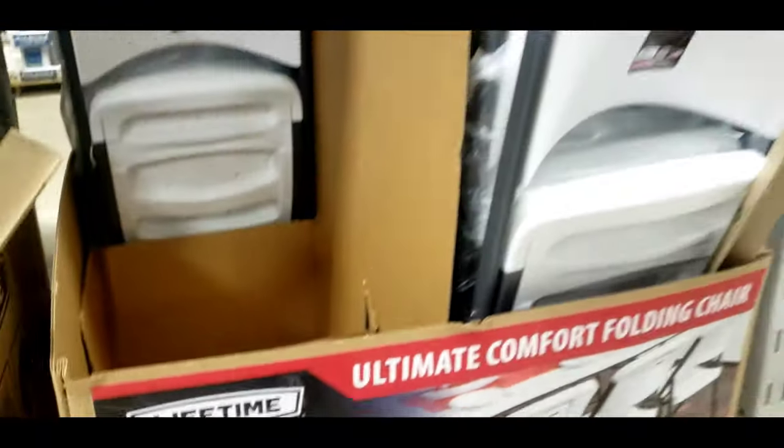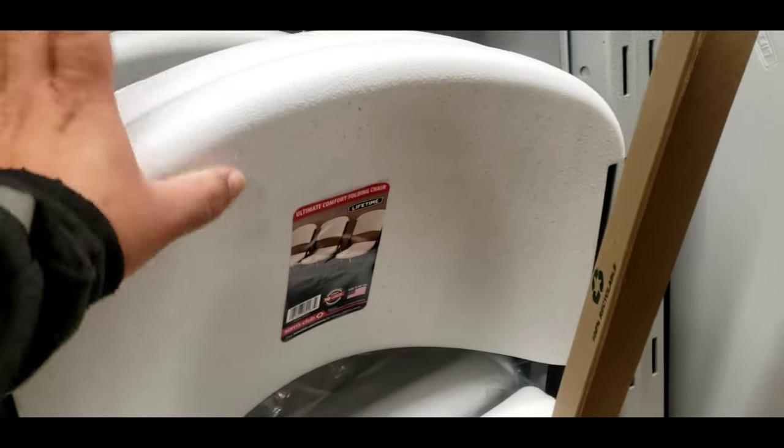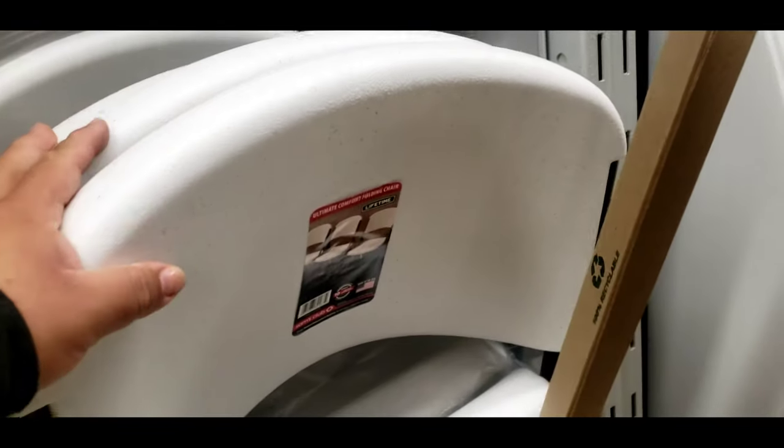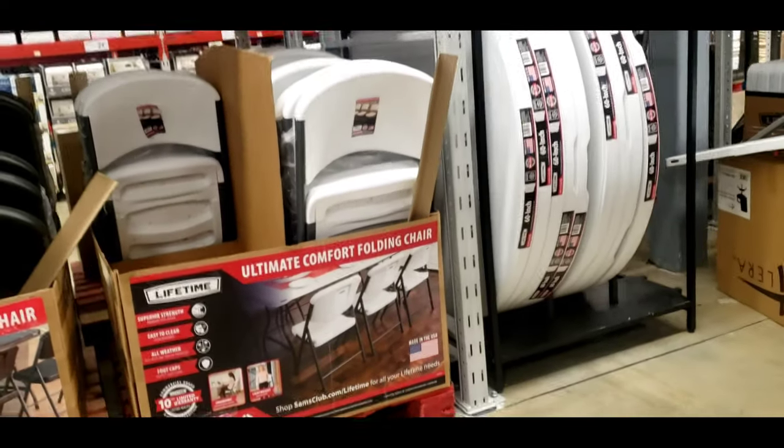The only thing I hate is loading this into the trailer or the truck. They just take a lot of room. But they rent out, they go out pretty good.